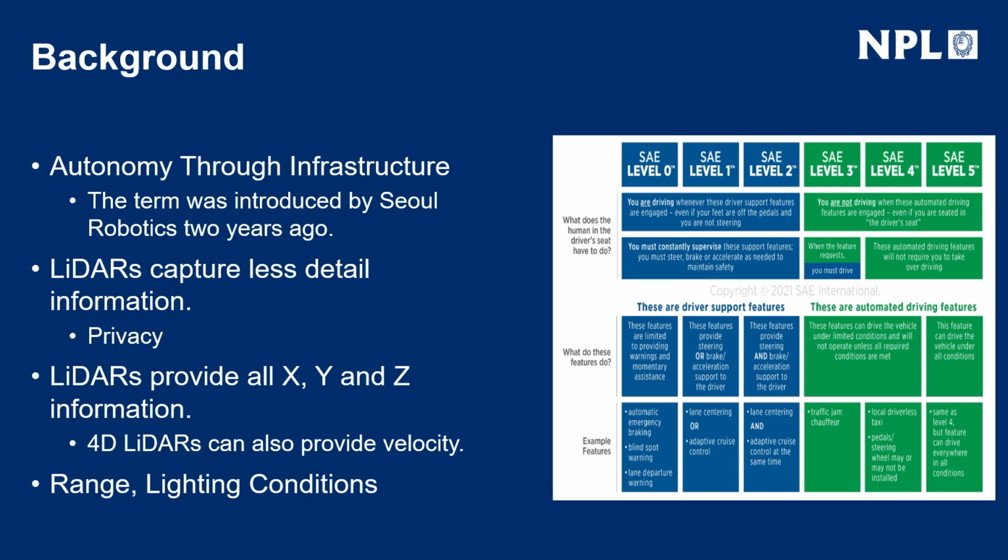Secondly, unlike 2D radars or cameras, which can provide two-dimensional information, X, Y or X, Z, 3D LiDARs can provide precise X, Y, and Z information. Of course, you can find some fancier frequency modulated LiDARs that also provide velocity and distance. Other reasons include that LiDAR provides a better range compared to cameras, and LiDARs also have better output under harsh lighting conditions.